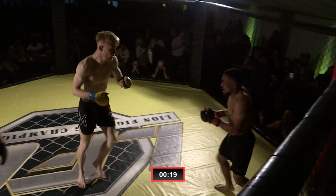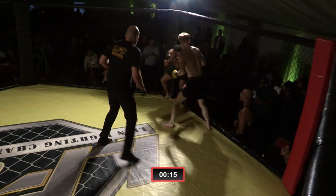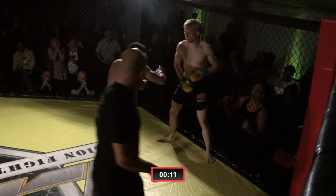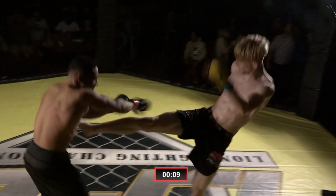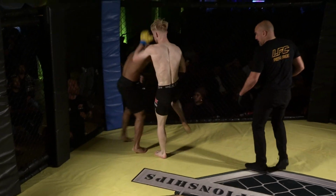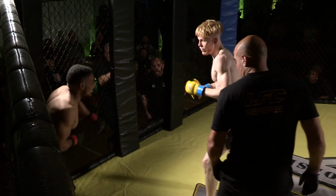Oh, stiff right hand from Ethan. Right hand, and then he just goes from the kick to the stomach. For a second there, Marshall went. Then he comes back. These two men, they say leave it in there. That's what these two have done. But to the midsection, Marshall is feeling it now. But he's got to survive till the end of the round.